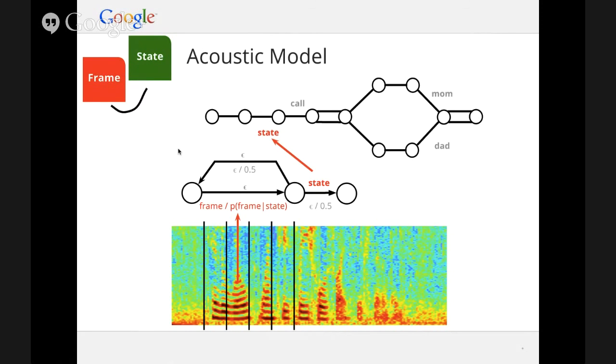And this just shows a quick view of what the acoustic side looks like. So we're looking for actual spoken tones. We map them frame by frame. We break it down into each part that we've heard and actually map that into an acoustic model that we can map to the phonemes.